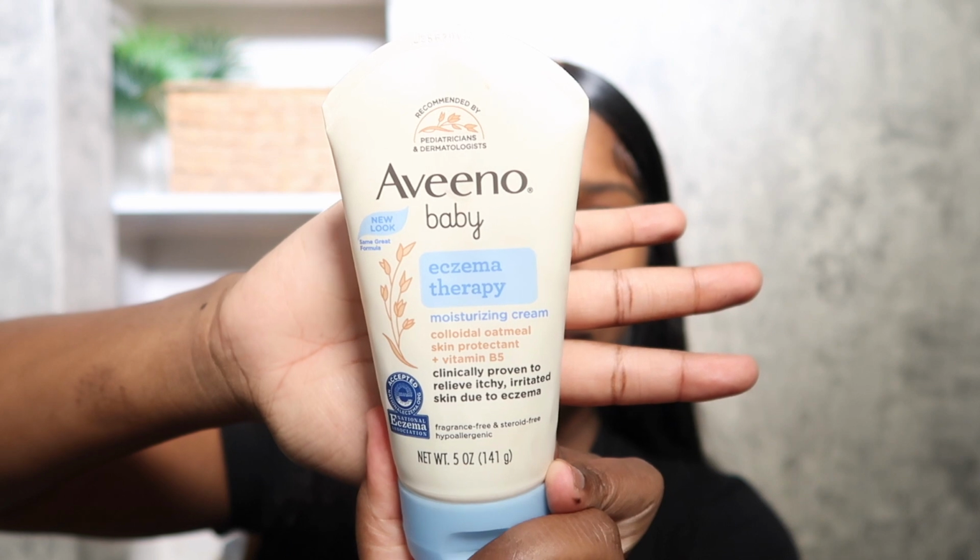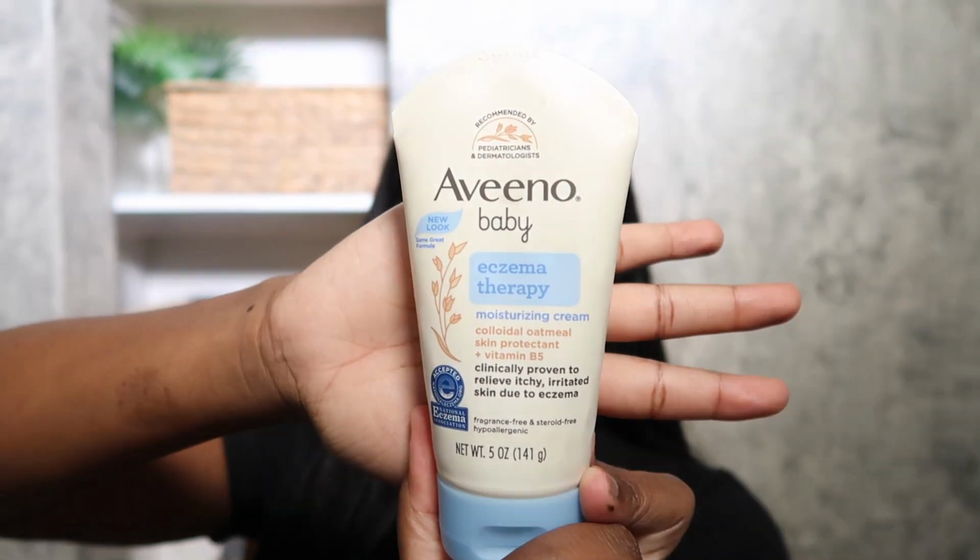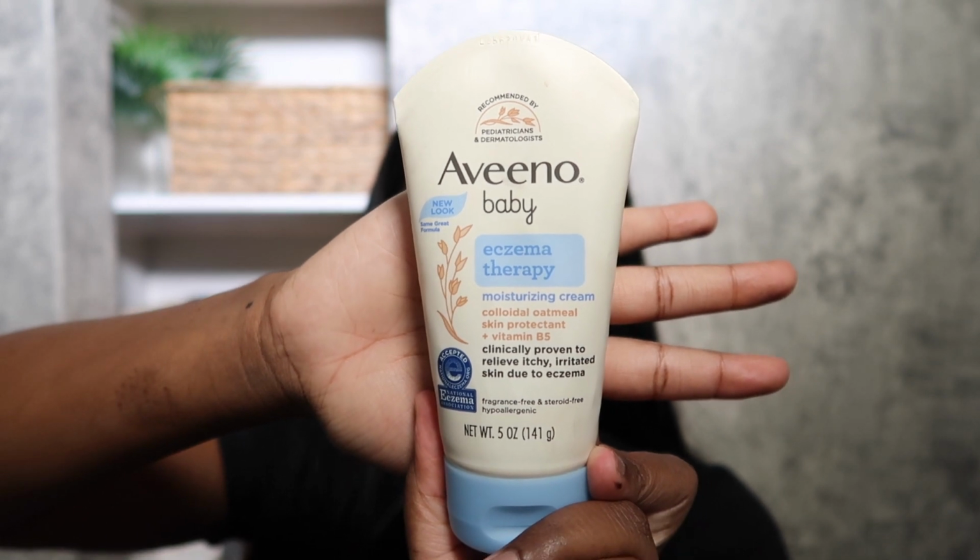So this is me, bare skin. I don't have anything on. I did my skincare routine if you'd like to see that. I'm in the mood to make content, so just let me know. But I'm gonna just start by using this. It's literally the only thing I use to moisturize my face. I feel like it just does it for me.